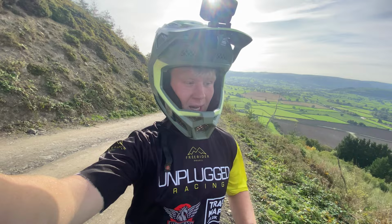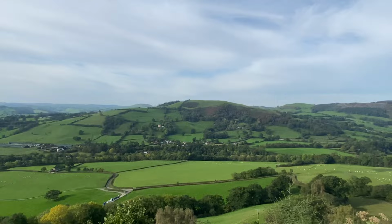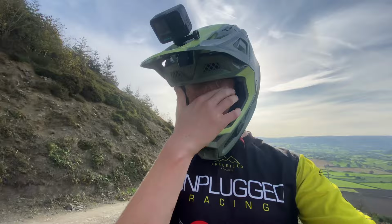It's 10 past 10 now, so just on time, about halfway up the first climb. Always like coming to Caersws because you get treated with views like this. But yeah, it's usually a downhill venue, so it's cool that they get to run an enduro here. I've got the GoPro today to bring you along with me, show you what I get up to, and yeah, we'll get into it. Stage one.